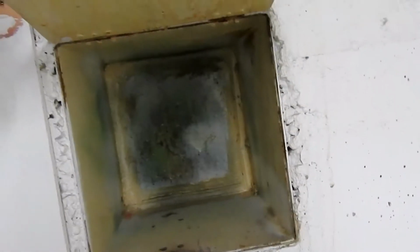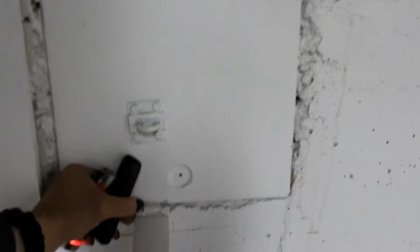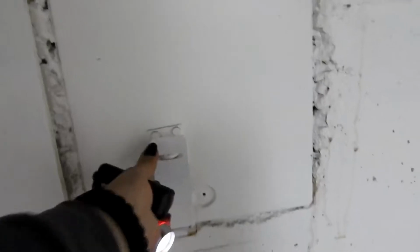Here's something I just discovered that's a little strange. What would be the purpose of that? Did it serve as some kind of safe? Look, you could even lock it. Just built into the cinder blocks.